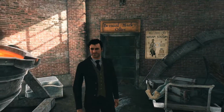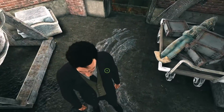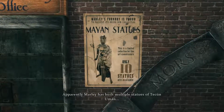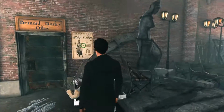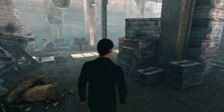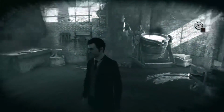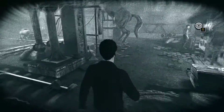Last time we left off, I can't remember if... I definitely know we talked to the guy inside there, but I don't know if the game saved. Apparently, Marley has built multiple statues of Takunuman. Yeah, he wasn't so suspicious of those ones, now was he? That is a guy I believe we have to talk to. I wonder if there's anything else around here worthy of our inspection.